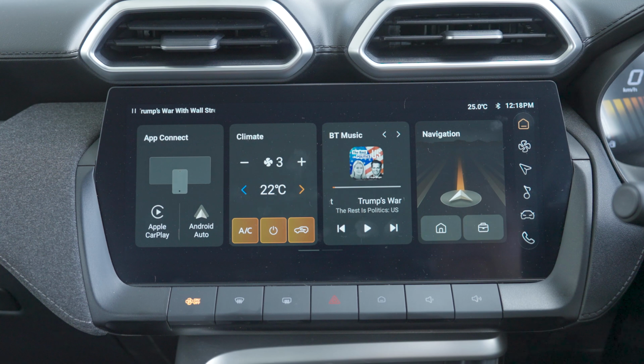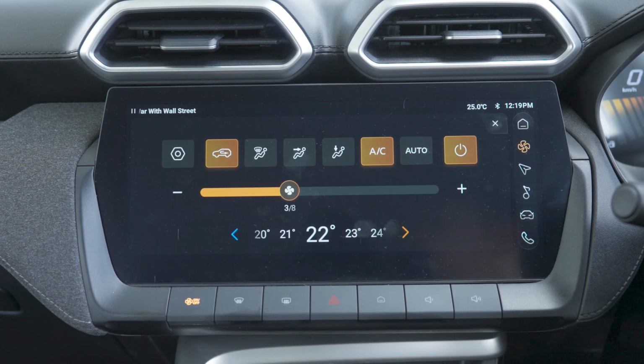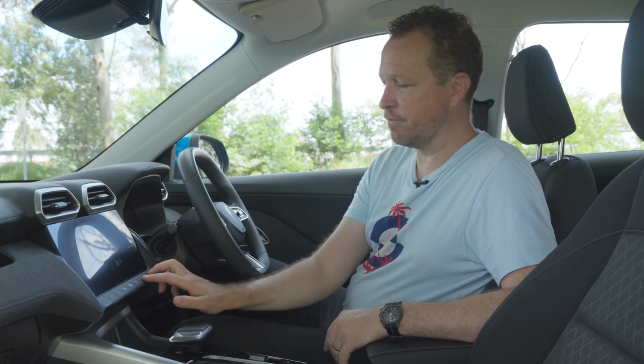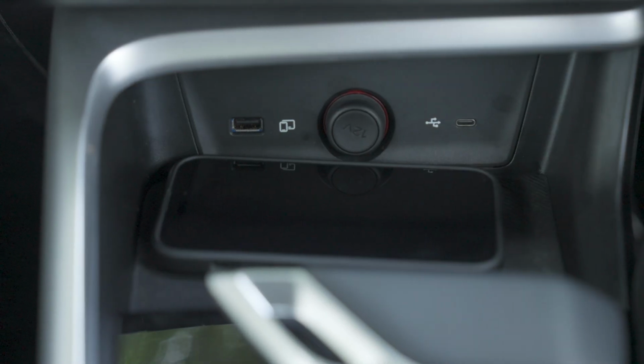Climate controls are also run exclusively through this system, which I don't love, but there are shortcuts here for the front and rear demisters plus the fan speed, but that's pretty much it as far as physical controls go. Oh, volume control here for the sound system too. Underneath that, no wireless phone charging either, but we've got those two USB ports and a 12-volt outlet.